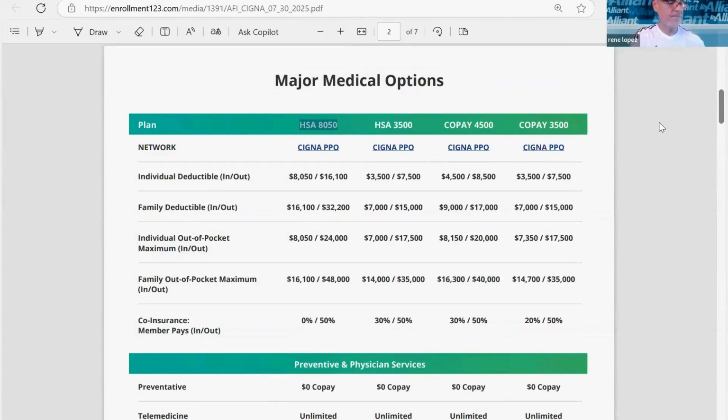Okay. That is our number one plan. Okay. So 8,050, 3,500, copay 4,500, copay 3,500. These are our four plans, but our most popular plan is the HSA 8,050. These are the plans right here that we sell the most of because it's considered a high deductible catastrophic plan.